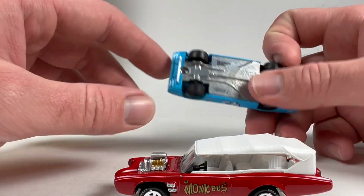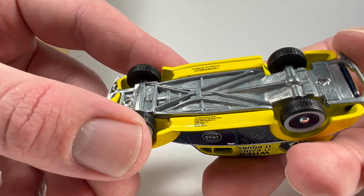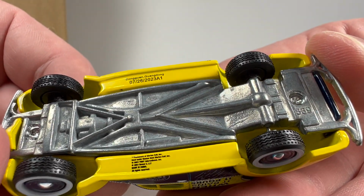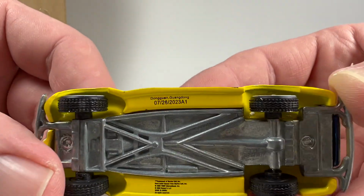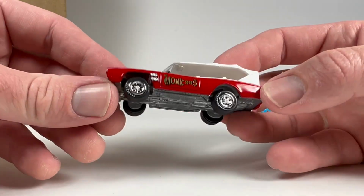What do we got? 99 is a copyright date on that one. 98 on that one. 98 on this one. What was this one? This is probably the newest one. Did we find a date on this one? No, I don't know. Is it right there? 2002, I think, is this one. So this one's a little bit newer. But yeah, this is wild.